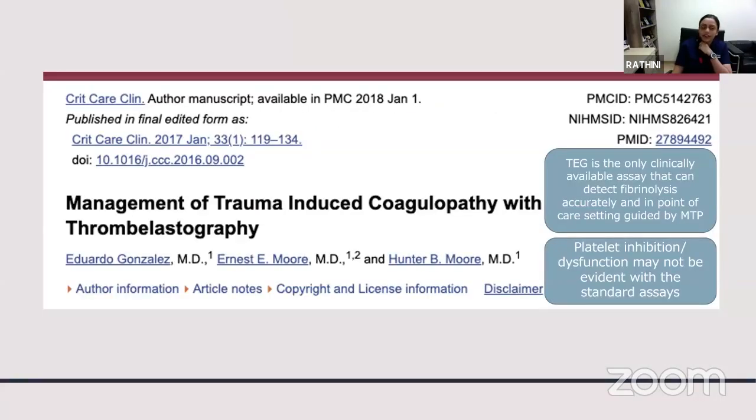Gonzalez and Moore further did another study in terms of management of trauma-induced coagulopathy with TEG, and they concluded that the TEG is the only clinically available assay that can detect fibrinolysis accurately and in a point of care setting guide the MTP. Why? Because they said that the platelet inhibition and the platelet dysfunction is not really evident, at least not seen clearly in the standard assays. This was published in 2018.